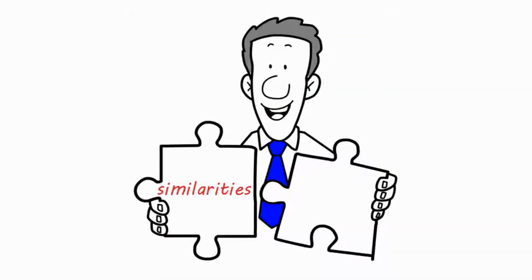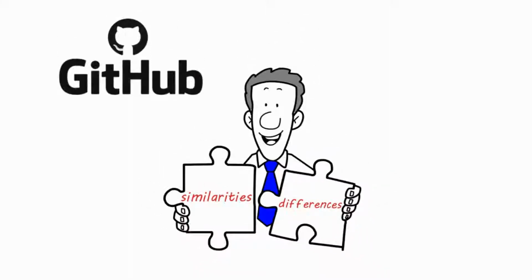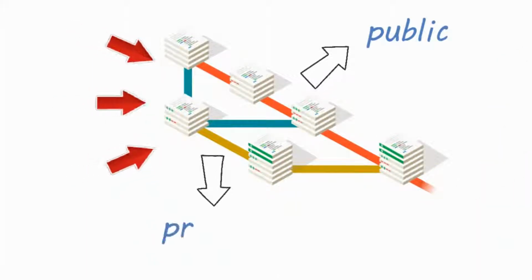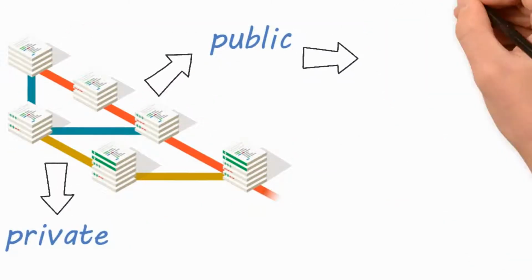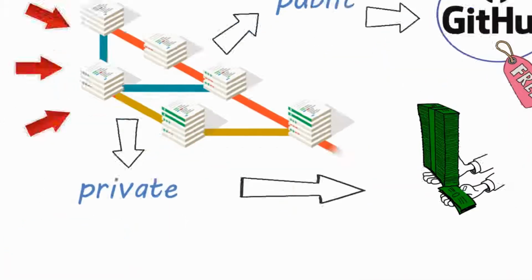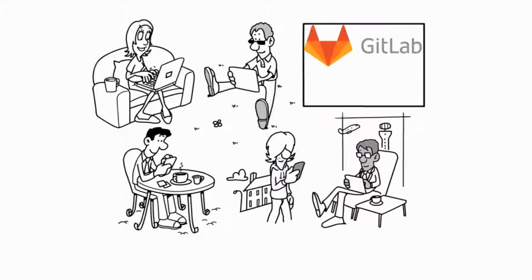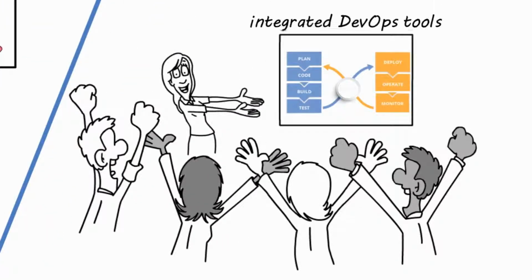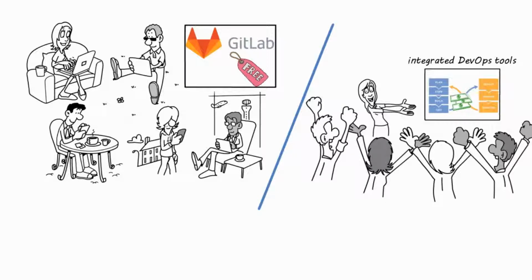So let's dive into some key similarities and differences between GitHub and GitLab. Both platforms provide public and private repositories, but GitHub is free for public ones only. For private repositories, there's a license fee per user. On the other hand, GitLab allows unlimited private projects and collaborations for free. GitLab only charges for the use of its integrated DevOps tools. It also has friendlier pricing for self-hosting.